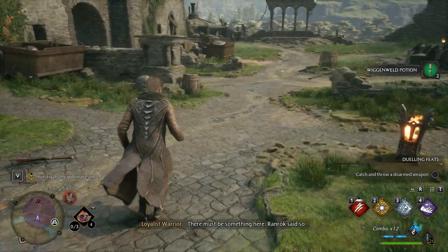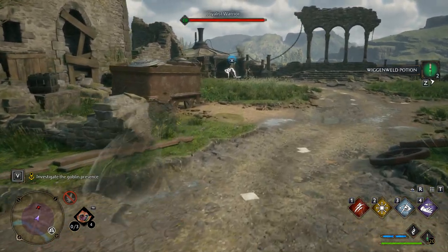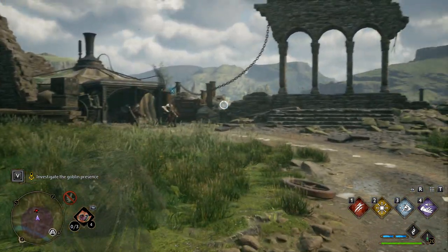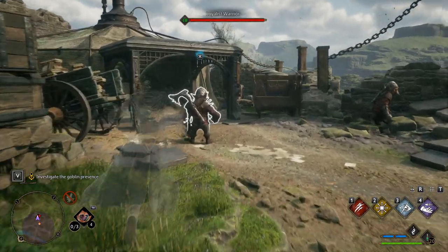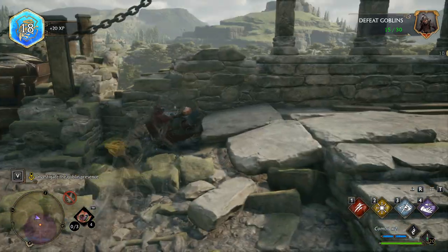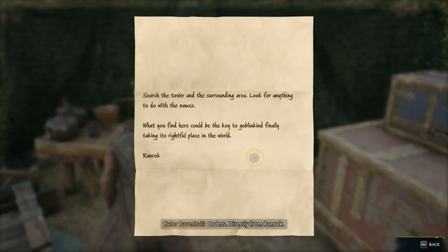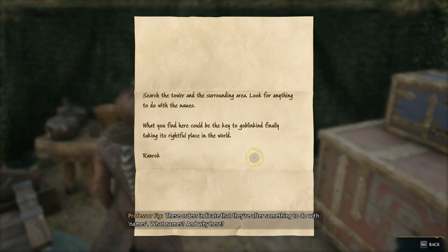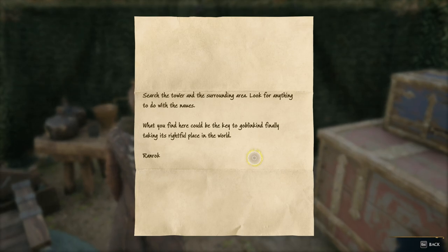Who's there? Petrificus Totalis. Orders. Directly from Ranrock. The surrounding area. These orders indicate they're to look for anything to do with names. What names? And why here? What you find here could be the key to Goblin Kind finally taking its rightful place in the world.